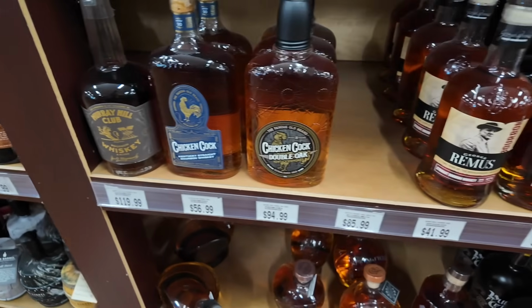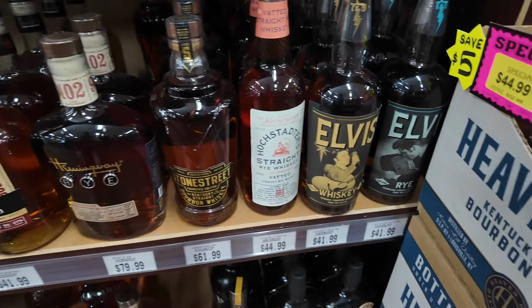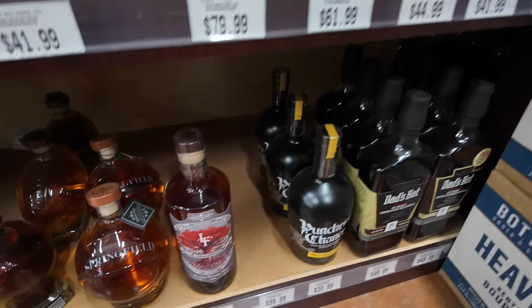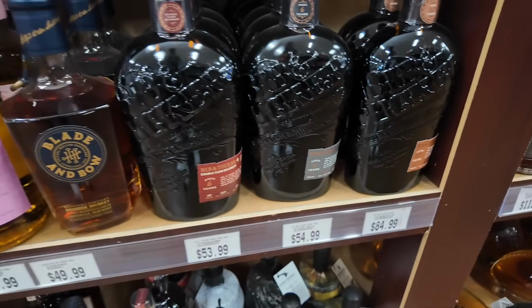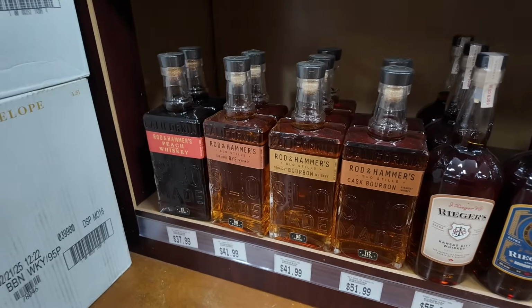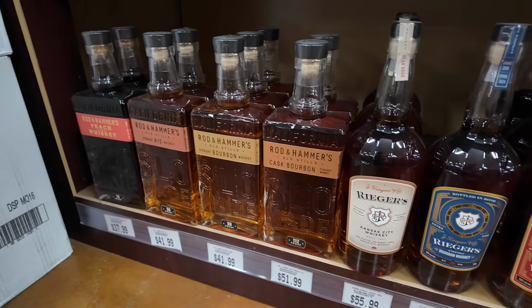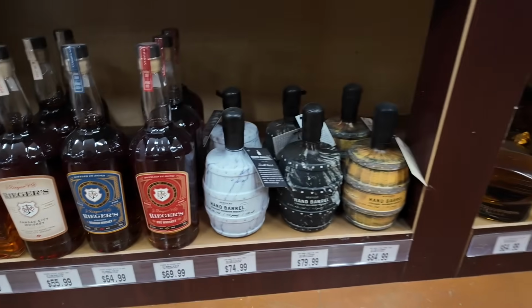Marty Hill Club, Chicken Cock. Limestone Farm down there. Check out the Bibb and Tucker. And some more California stuff here. Rotted Hammers. And some Riegers. That was a lot of stuff. We're not done yet. We're gonna check out the Tennessee whiskey section, then check out some more allocated bottles.